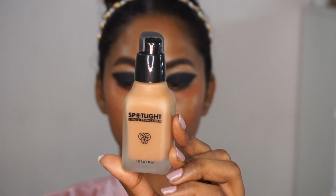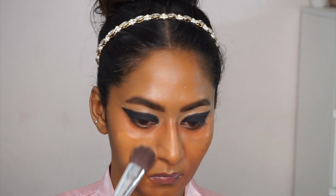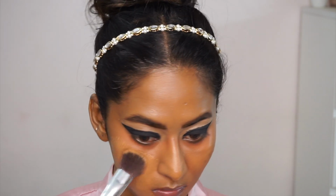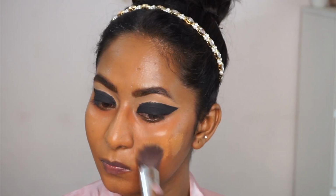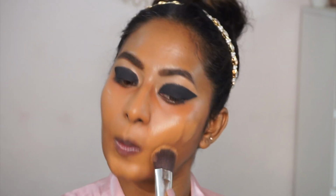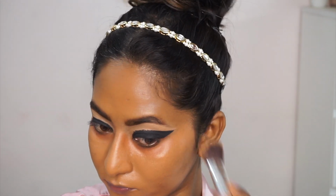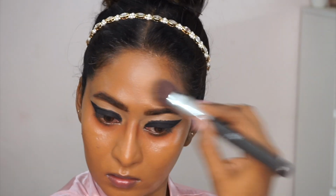For foundation, I'm using one of my absolute recent favorite foundations, which is the PAC Spotlight Liquid Foundation in the shade Coffee, and it is such a beautiful match and such a beautiful finish on the skin. It has nice coverage but also looks super natural and very long lasting, and I absolutely love the finish and the wear of the foundation. So I'm just applying a little by little all over the face.